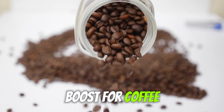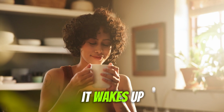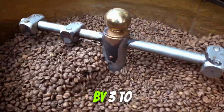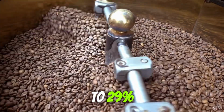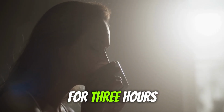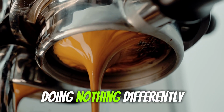4. Coffee. That morning coffee doesn't just wake up your brain, it wakes up your metabolism too. Caffeine stimulates your central nervous system, temporarily boosting metabolism by 3 to 11% and increasing fat oxidation by up to 29%. One study found that people who drank coffee before a workout burned almost 15% more calories for 3 hours afterward. That's like getting free extra exercise while doing nothing differently.